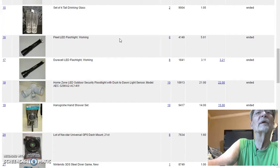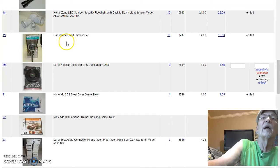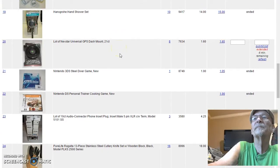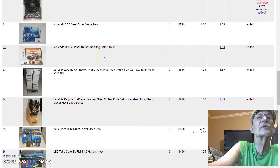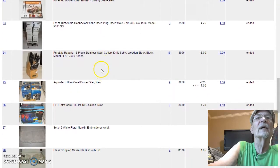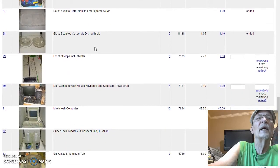Another thing we can do here. Let's see. Here's an item, a Hansgrohe hand shower set. It sold at $15. Nexstar universal GPS dash mounts. As you see, there's quite a mixture here. But let's see. This one ended, sold at $19, a set of knives. This one's all ended already, too bad.